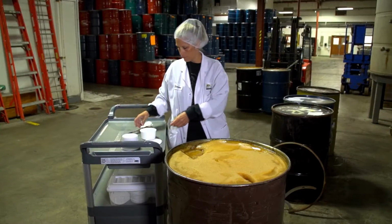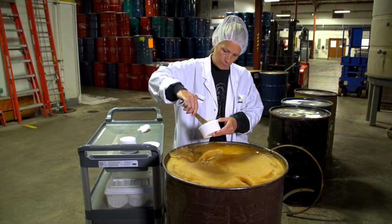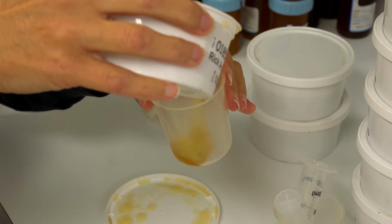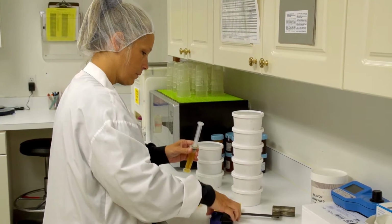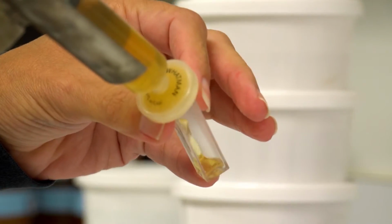The first thing that we do with it when it comes to our place is we test it. We do an extensive amount of testing, as do most of the large packers in the United States. And the honey that comes in from overseas, the imported honey, is tested not only by us, but also by FDA when it comes into the country. It goes through some testing.